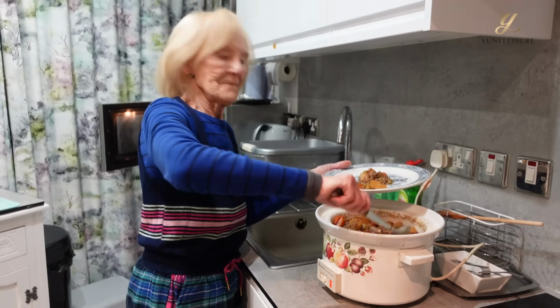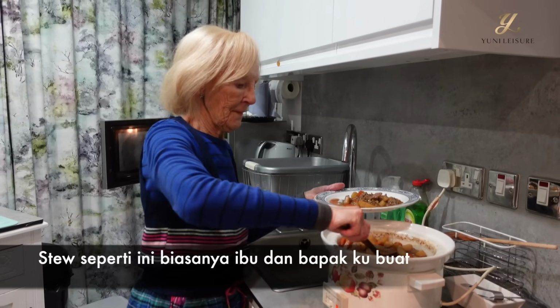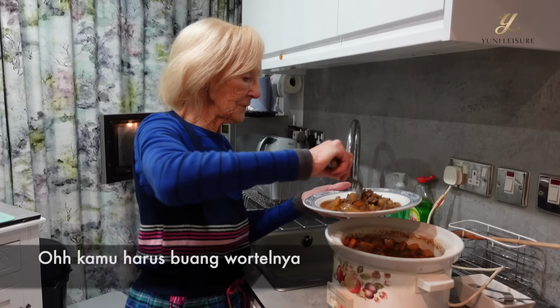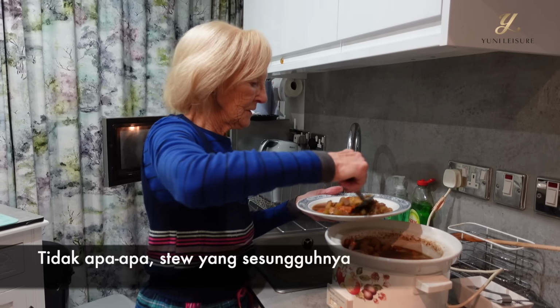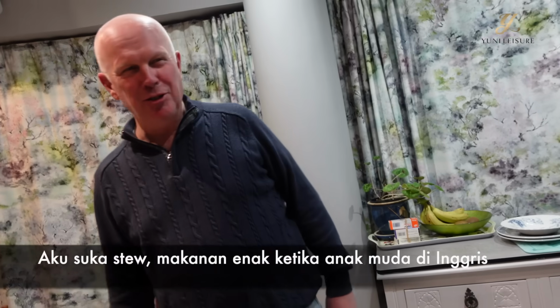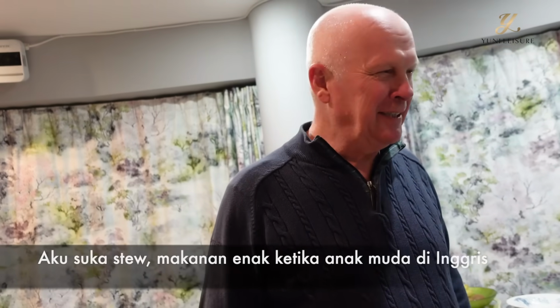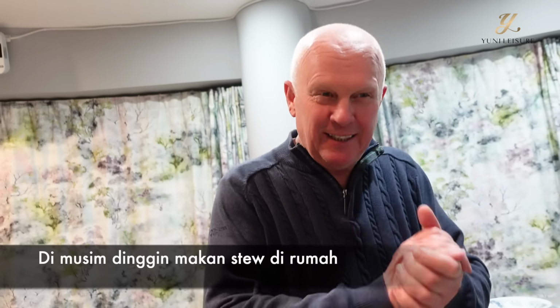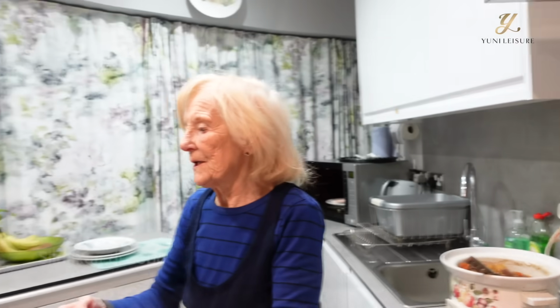He's doing press ups, isn't he? Dallas doing press ups. Is this the stew that mum and dad used to make? Oh, you'll have to take the carrots out. It's all right, proper stuff. Mm. Stew, I like stew. Staple diet when you were a young lad in England, in the cold. You wanted your stew when you got home. Try it. It's just like a thick soup.